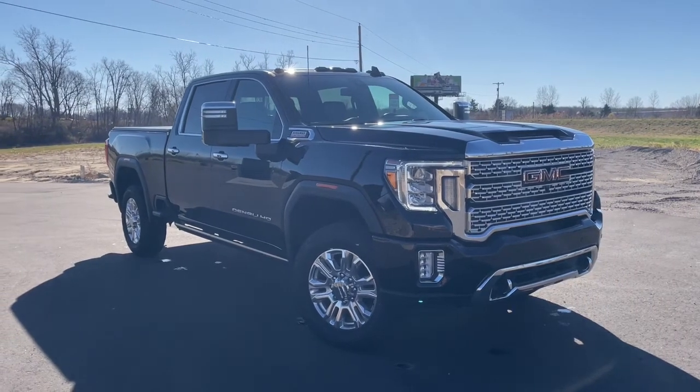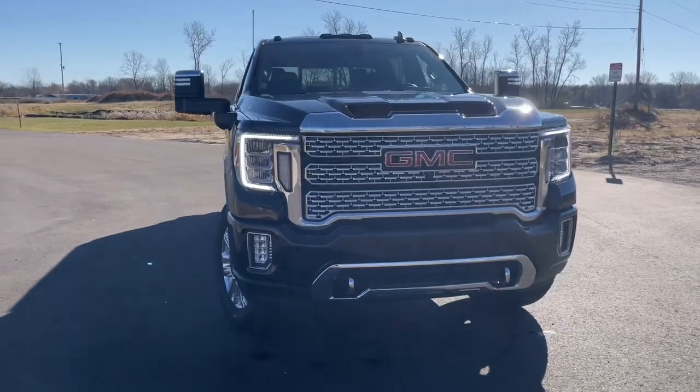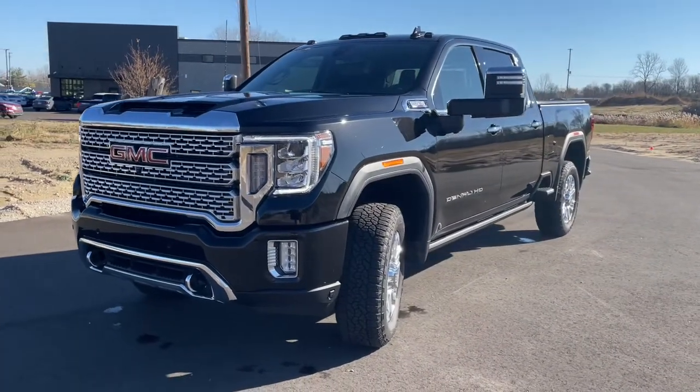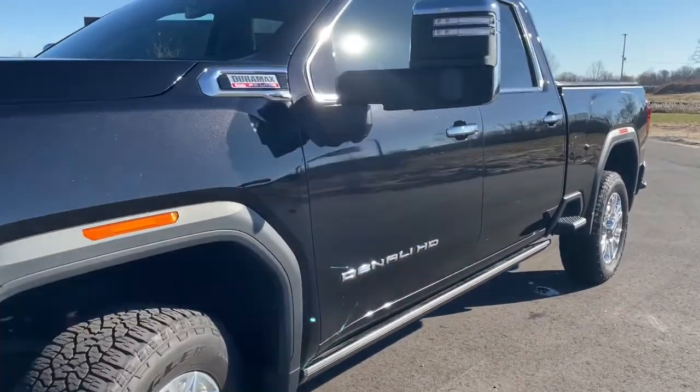Look no further than the 2022 GMC Sierra HD. With less than 15,000 miles on the odometer, this vehicle provides excellent value. This full-size Sierra HD delivers heavy-duty strength for the toughest towing and hauling jobs.